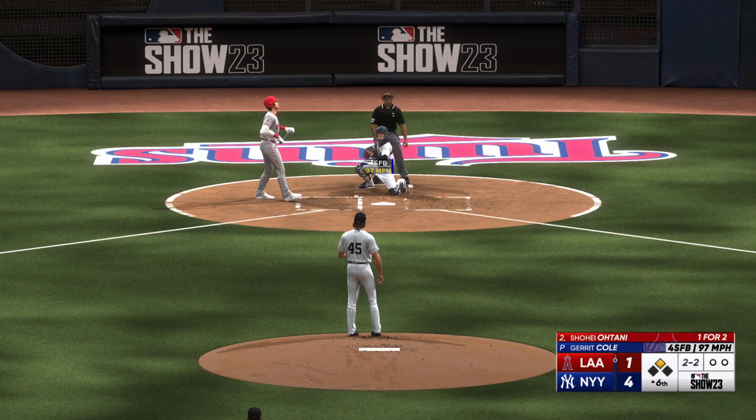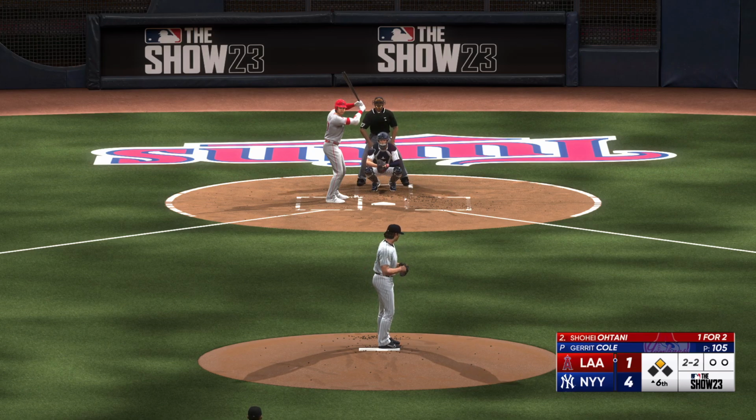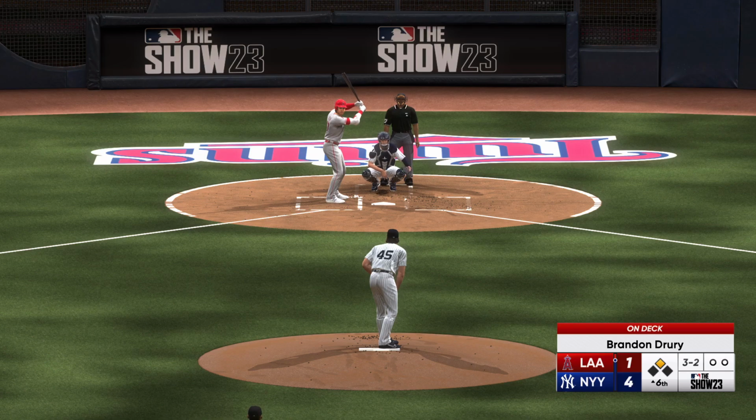Next pitch inside, ball two. Boog, I can't even keep track of how many full counts we've had in this one. I've messed up my scorebook because there have been so many, and you know my scorebook is a work of art. That's off the mark, and a full count now.